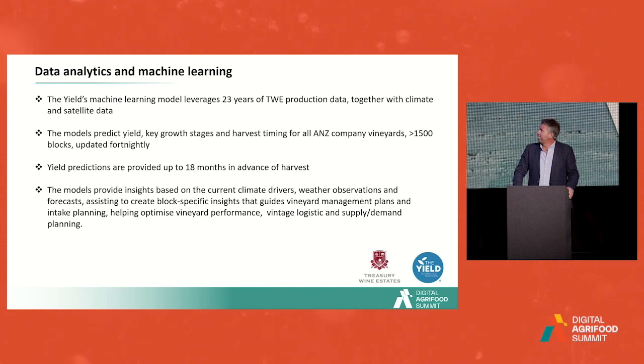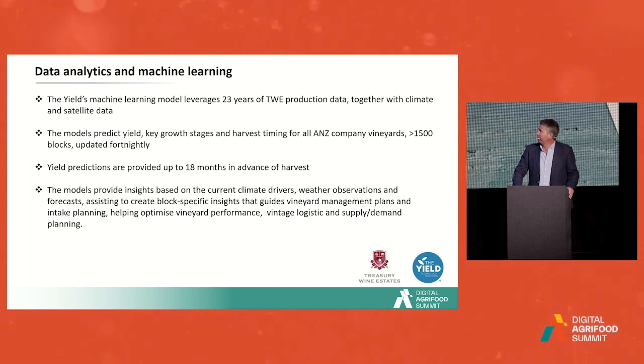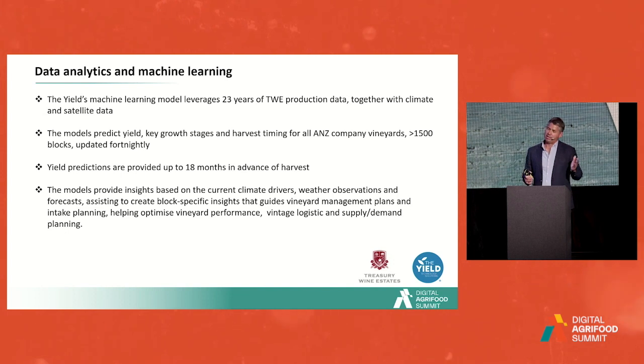And so we basically use this data set along with climate data and satellite data to predict our yields for our key growth stages and harvest timing across all our blocks. And this is automatically updated every 14 days, and through harvest this year will be updated daily. And these predictions also start 18 months before harvest at bud initiation.